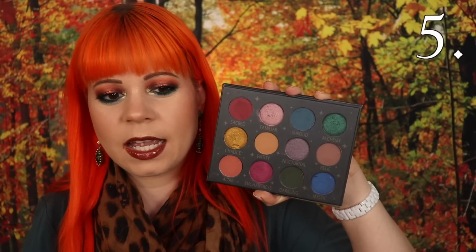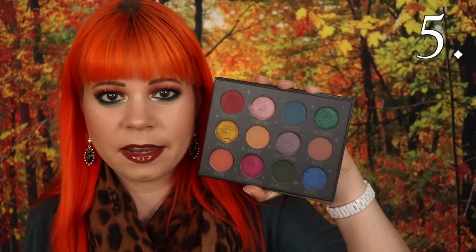The shimmer right here, that is very grungy. Even this one, you would think it would be very bright, but when you look at it, it's almost like it's got a bit of a black base to it. It is stunning. And also this antique gold, it's like a dirty gold. It's really, really unique. I love this green up here as well. Stunning. Also has a bit of a black base to it. I love what they did with this palette. I think it is amazing.